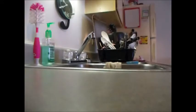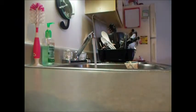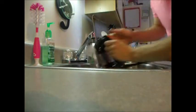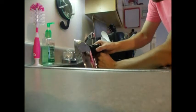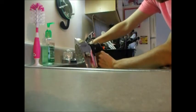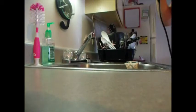That's done. I'm going to fill up the ironer with water, and then you're going to see what I do with that. So I'm going to put the camera there. We're going to have to do some dishes. Turn that on. Full to the max. Okay, now I'm going to show you what I do with this. So let's go and make our bed.